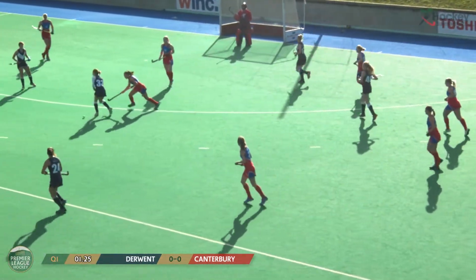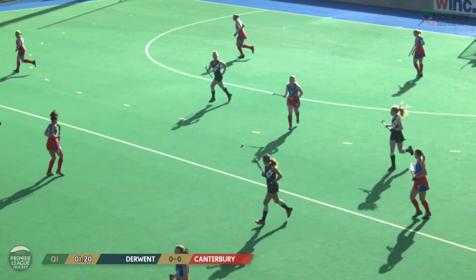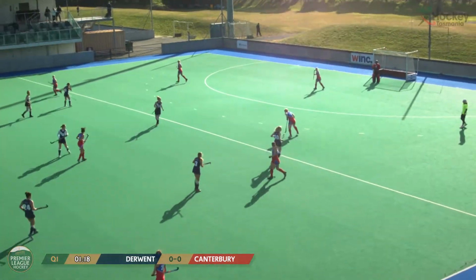Canning. It's a good ball to the top of the circle. Waiting for it was Curtis. She was surrounded by 3 different Derwent players and was first to the ball.